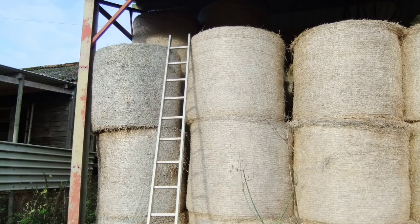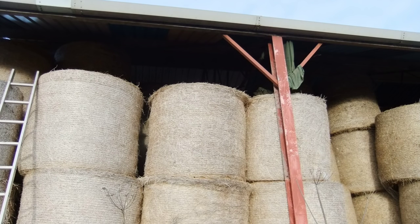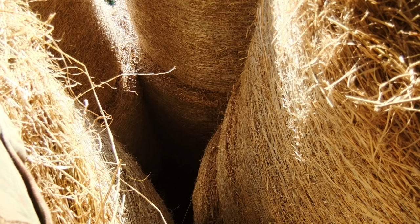His favourite spot he likes to shoot on the farm itself is up in these hay bales. He gets up there behind that stanchion, behind a bit of scrim netting, being careful not to fall down inside there. Can be quite dangerous.